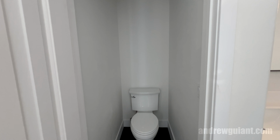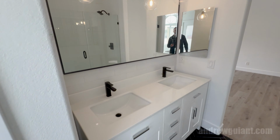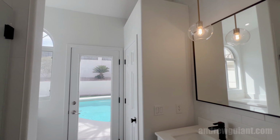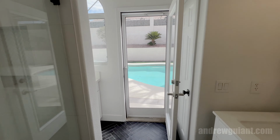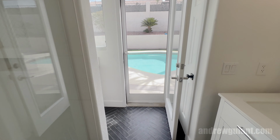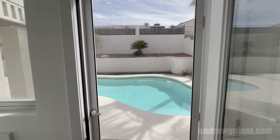All right, and then we have the water closet here. Forgot to turn on the light, so you get a dark water closet. Beautiful, beautiful vanity here. And then the coolest thing about this house, not the coolest, but one of the very cool things is that it's got this door going right out to the pool here. With a screen door on it, so you can leave this door open, get a beautiful breeze, and then you have this tile here, which is actually great, because if anybody's at the pool, they can just come right in here wet, use the restroom, and go right back out, no problem.